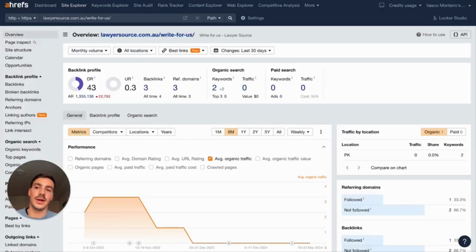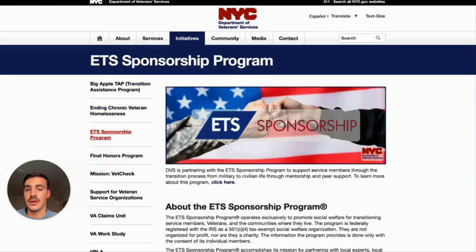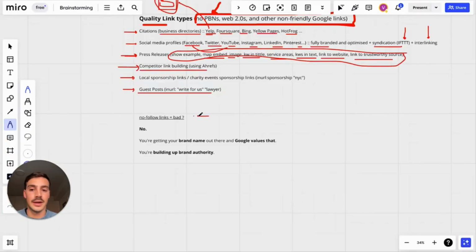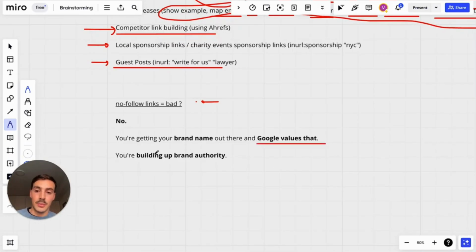Now, nofollow links: Wikipedia has nofollow links. Facebook gives you nofollow links. And there isn't an issue particularly in them being nofollow. It is not bad, because links from Wikipedia are good, links from Facebook are good. You're getting your brand name out there and Google values that. You're building up brand authority.